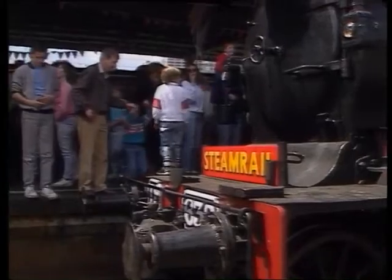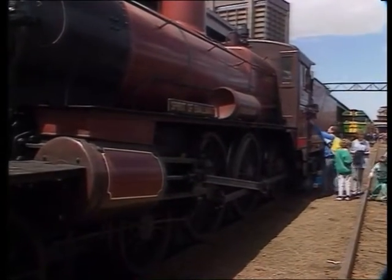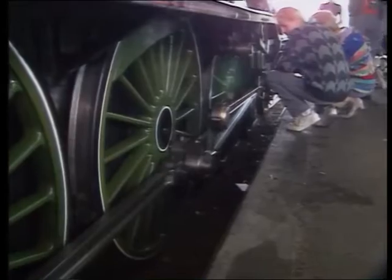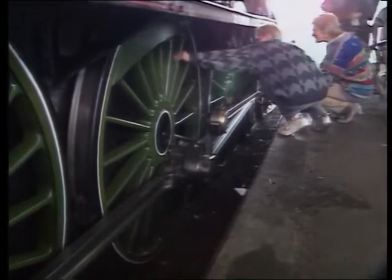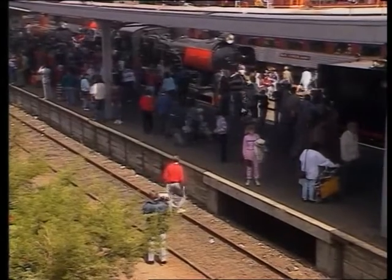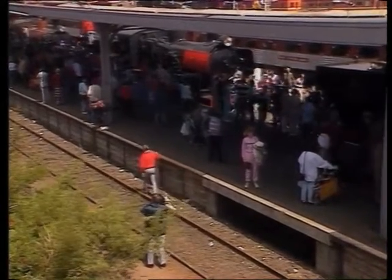D3639, restored by Steam Rail Ballarat, was another locomotive looking its best for the occasion. The 2 weeks of displays and trips on many of Victoria's main and branch lines attracted visitors from all over the world. Tickets for the trip with the Flying Scotsman and the parallel runs were at a premium.